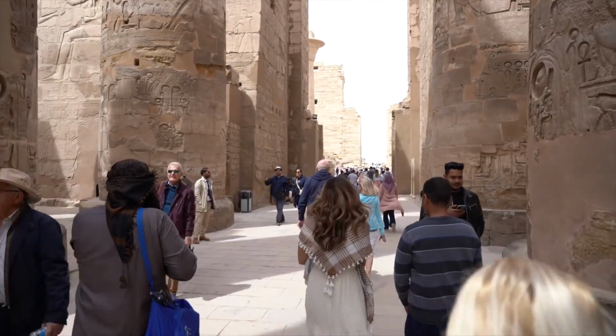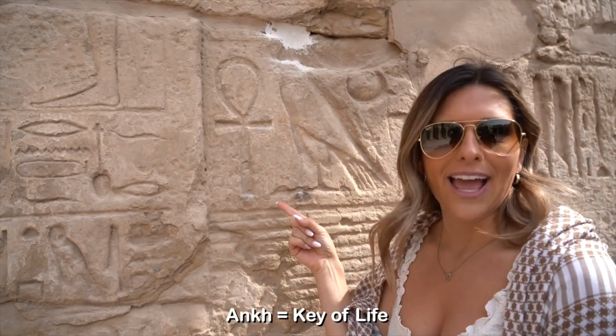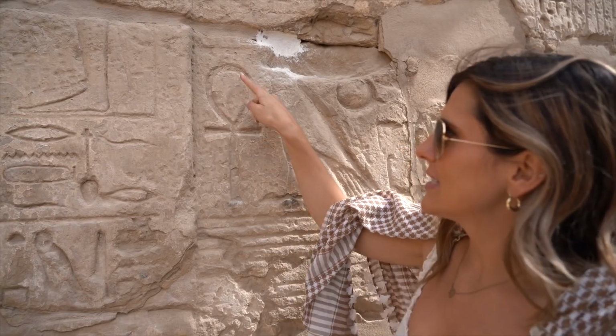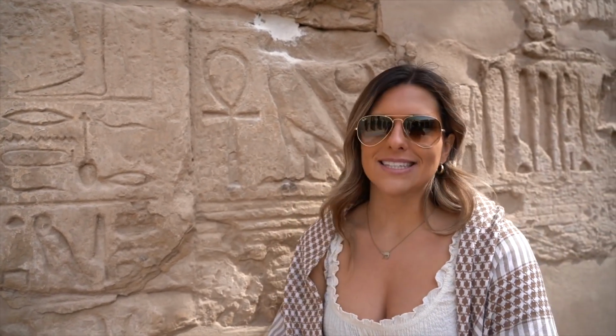We see this symbol all over Egypt, and we finally learned what it represents. This represents the Nile, the longest river in the world, and here is where the Nile branches into 2, the delta, and this represents Ra, which is the sun god. So altogether, it means the key of life.